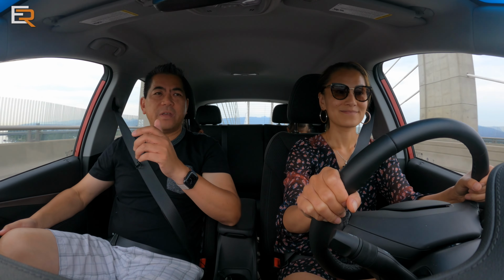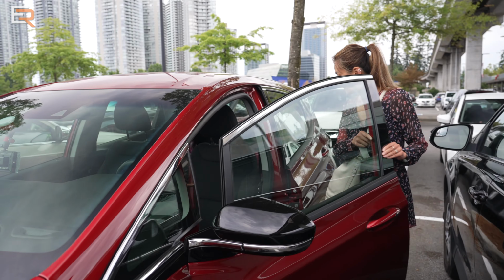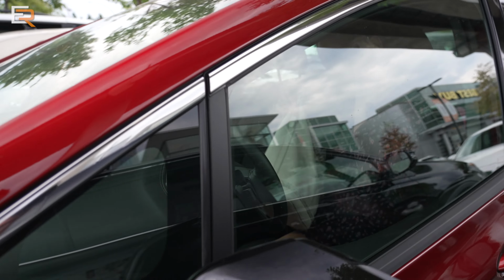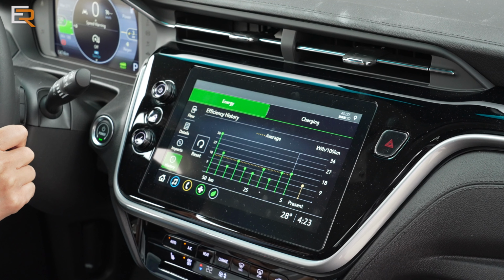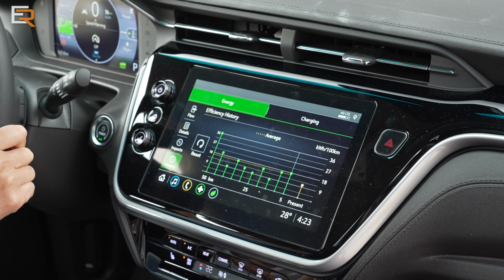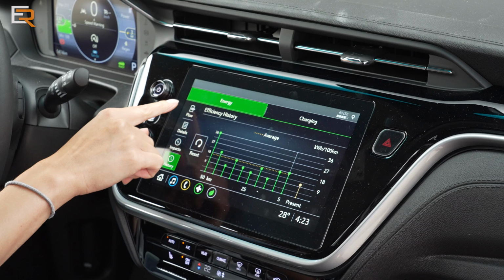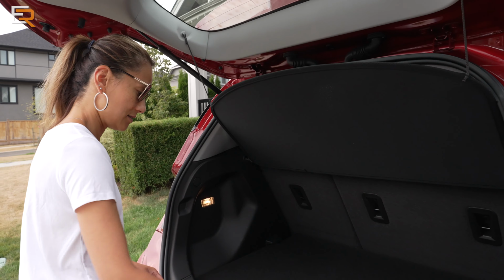So would you consider owning one of these vehicles? Would it work for our family? I think for a second running around car, yes, I would definitely think we can have one. It's super easy for short trips, especially. I mean, it has a long range if we need, but just for short running around, so easy. Just so easy. I love driving it, actually.